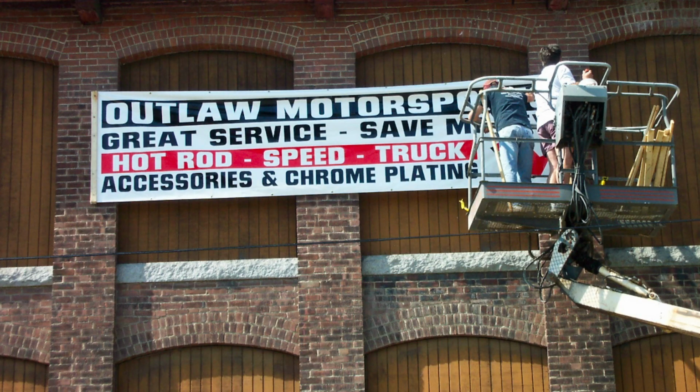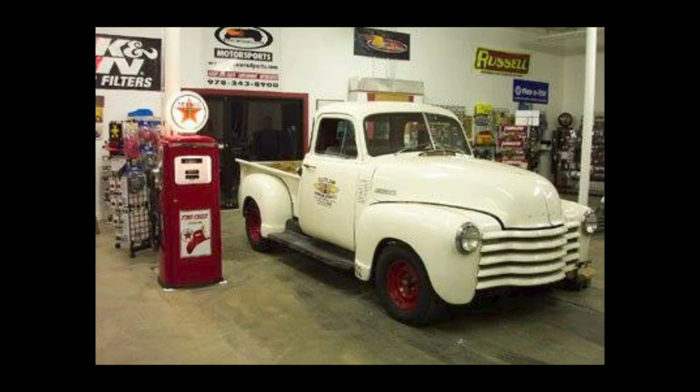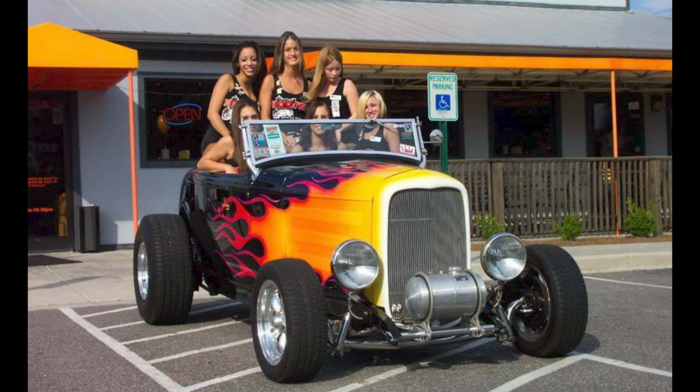It was a real store. I mean, we had hot rod and speed parts. We didn't do much with trucks. We'd started selling parts, and then we started building cars. There's my '53 pickup that we were building, the obligatory Hooters shot. And it was a great time.